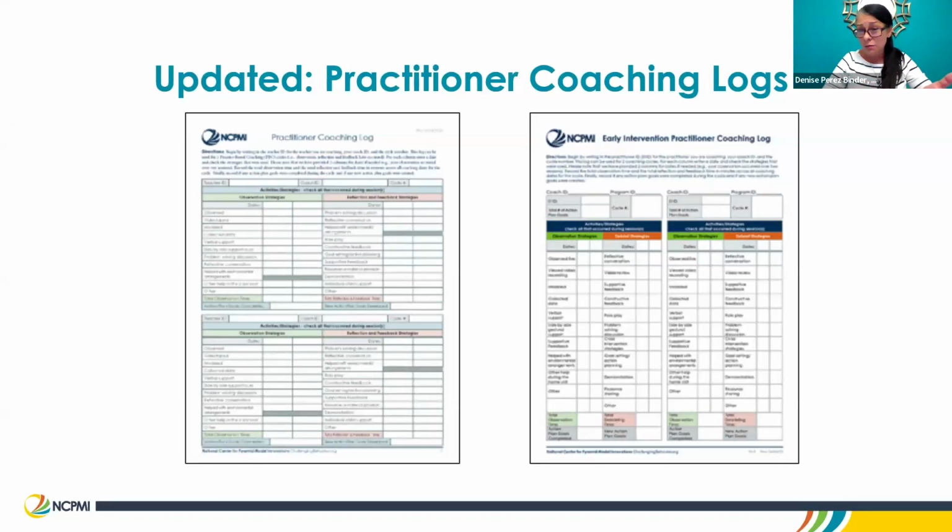I'm going to talk about mostly the practitioner coaching log, and Ashley, you can jump in if there are any differences. It's pretty much measuring the same thing. They're measuring the PBC cycle, but just in the context in which you're delivering your support.